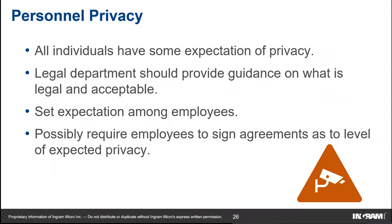And also ensure you sign agreements as to the level of expected privacy, because you need to tell them this is what is happening, and you need to ensure they are aware of what is being monitored, and they also sign that particular document. It is a very important document to protect the organization's interest as well, and to maintain a level of transparency that employees are comfortable with.